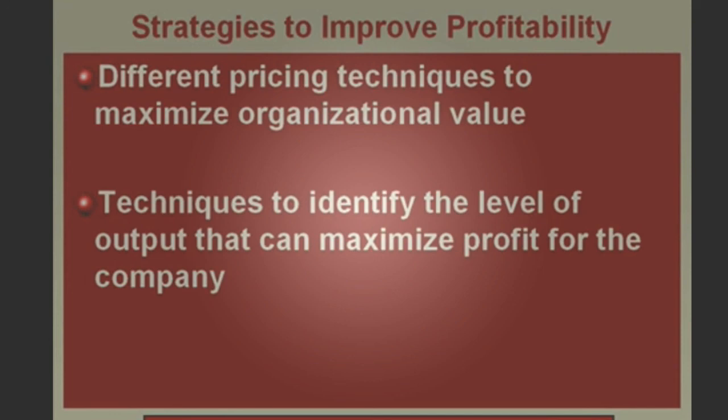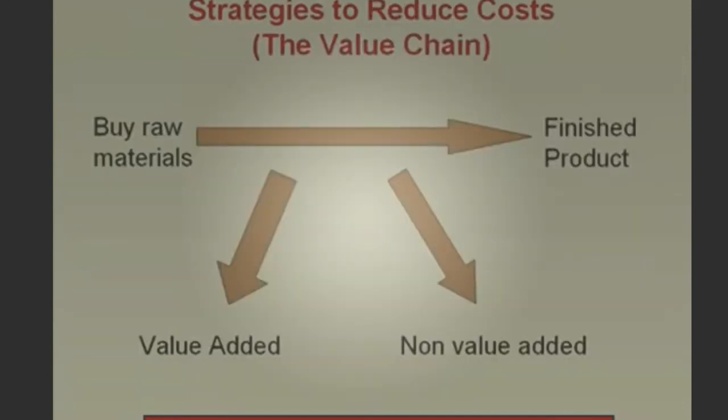Now, let's talk about strategies companies can use to reduce costs. As I said, one concept is the concept of the value chain. So let's talk about that. The value chain is defined as all activities that add value to the product. Basically, what a company would do is they draw a flow chart starting from the first activity, which, if it's a manufacturing company, is buying raw materials. And you do a flow chart, identify all the activities till you reach the final activity, which is where you end up with the finished product.